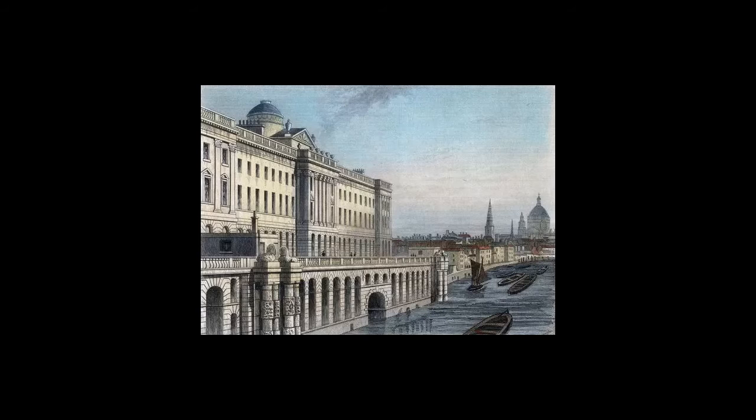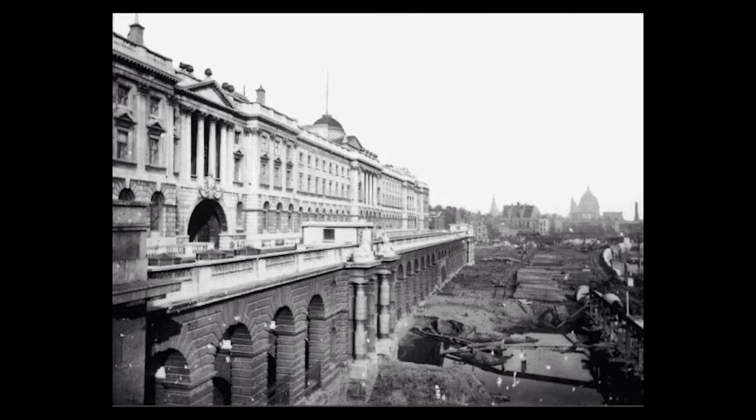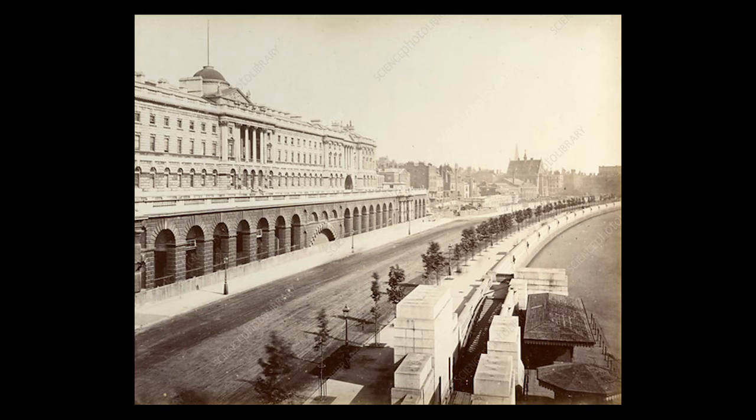So in the past, the house sat directly along the Thames River, and you could access the south wing by boat. Hence, the river terrace was called the river terrace. Here's another image from the river terrace in 1850, when the river had a low tide. From both of the paintings, you can see the busy river, the Blackfriars Bridge, and St. Paul's Cathedral.